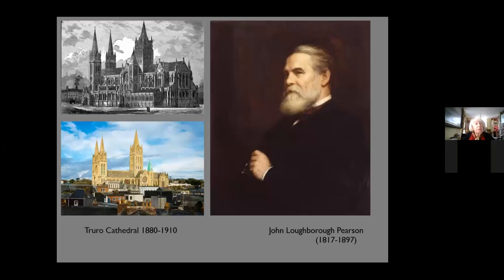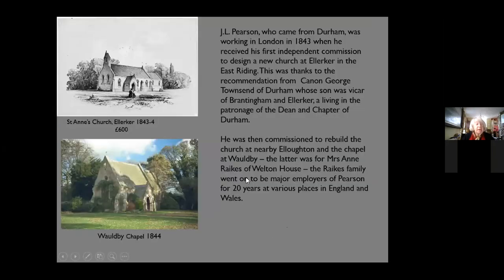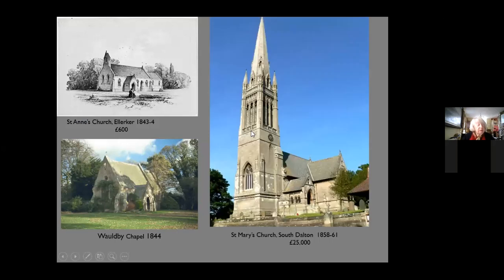The first one then, the one who was first employed by Tatton I, was J.L. Pearson. He is now particularly known for the building of Truro Cathedral, a magnificent building, but that was after he'd ceased to be employed by the Sykes family. He had done some minor work in the East Riding, but he then gained his most reputation in the East Riding by commission to build the church at South Dalton.